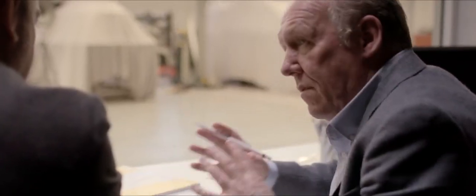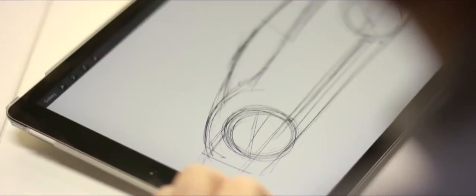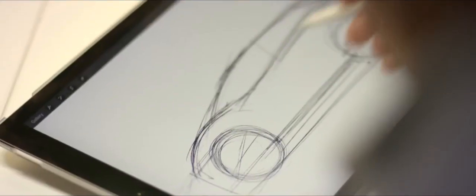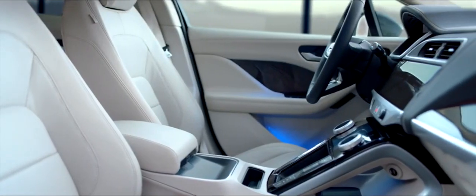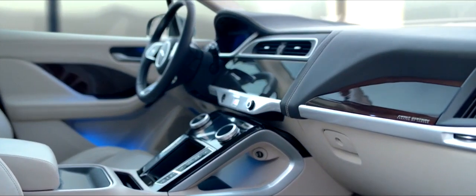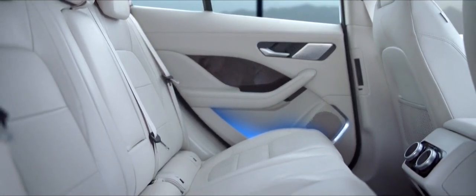So it's actually heading towards the front wheels. Very different, but I think it'll work. I think it's going to be really nice proportion. So it's all about the drama of the front haunch and then the rear haunch sweeping back. This cab forwards design has given the I-Pace ample room for 5 large adults. None of this would have been possible with a conventional engine at the front.